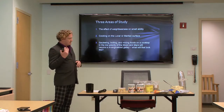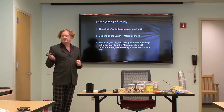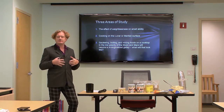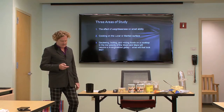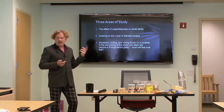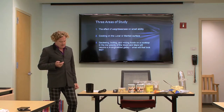So Dr. Hunter proposed 3 years of study to have a look at this. The first is weightlessness. How does it affect the sense of smell? Or does it in fact affect the sense of smell? And is this causing some of the problems we're seeing, say on an outward flight or sitting in the space station where astronauts are talking about food being bland?